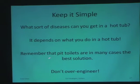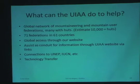We should remember that pit critters are in many cases the best solution. Don't over-engineer things. Land managers are generally impressed when somebody comes in with some fancy charts and all that, but don't over-engineer it. Simple is quite good.